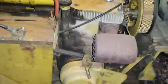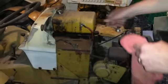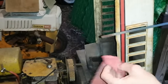This one's got a mint cone, right? Yeah, mint cone, yep. But I'll bet you it has a mouse nest in there, which will have to be dealt with. But first, let's just see if it will run. It's got fresh oil.